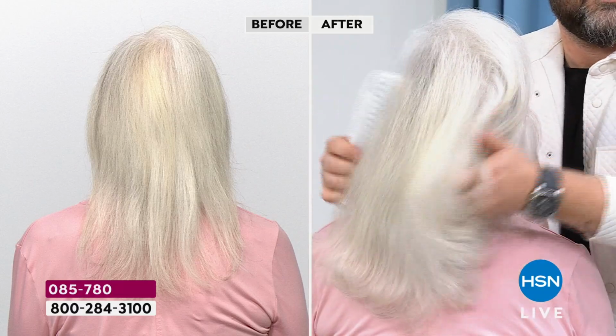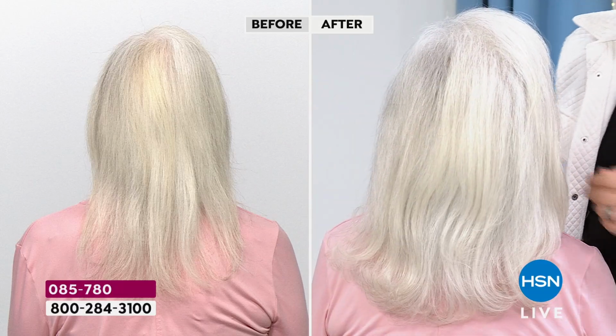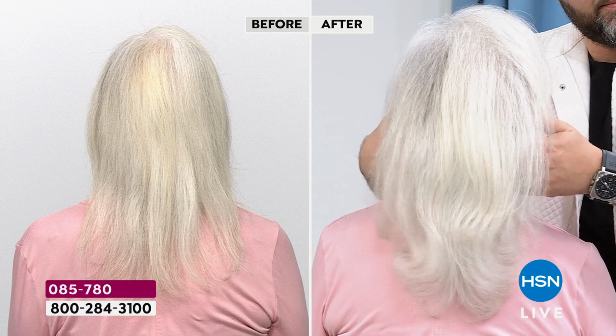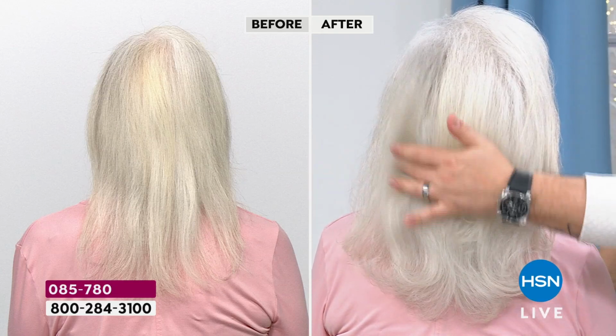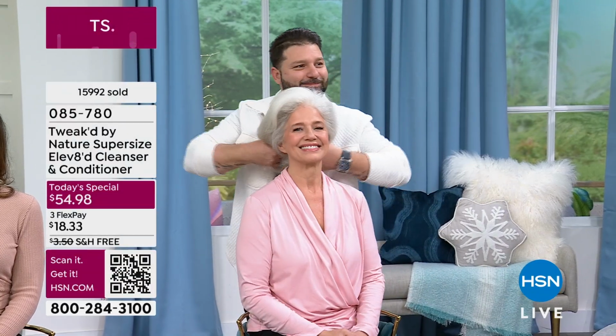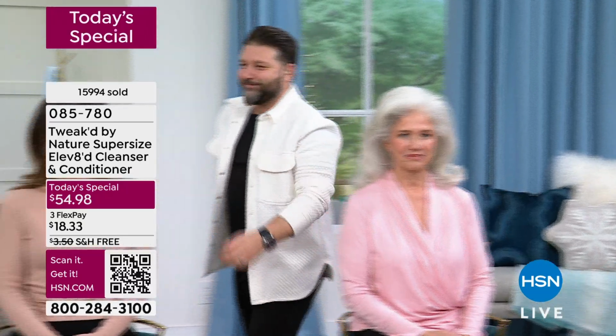And you look at the before and after. Again, this is just using the shampoo and conditioner, the products that we're doing as the Today Special. I noticed the color in her hair, especially when you have the gray hair. Washed it right out. Yeah, that yellowy kind of disappears. It's more platinum now. Yeah, well, because that's oxidizing, right?